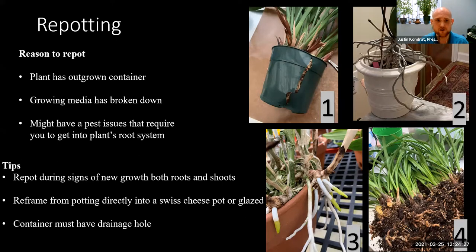Tips: repot during signs of new growth and new shoots, so that's when you want them to really be grabbing into the new media. When they're starting to grow, that usually happens right after flowering mostly. And then refrain from repotting them directly into a Swiss cheese pot or a glazed pot.